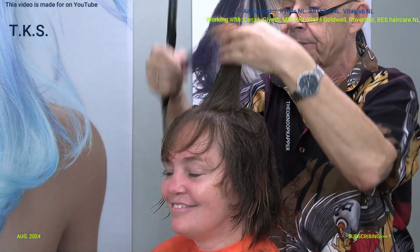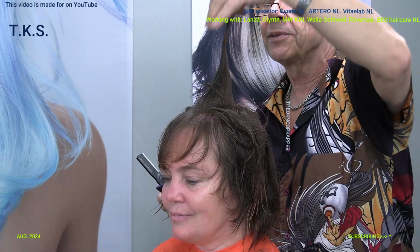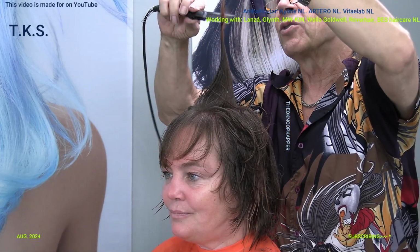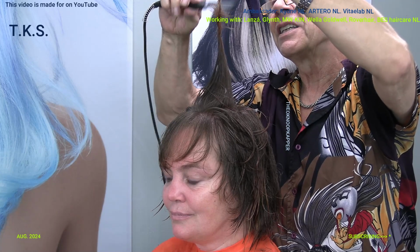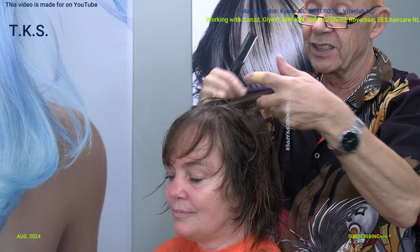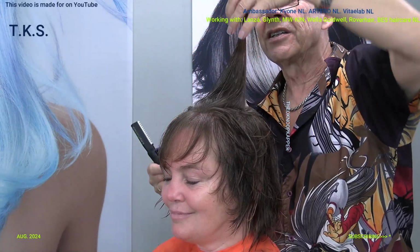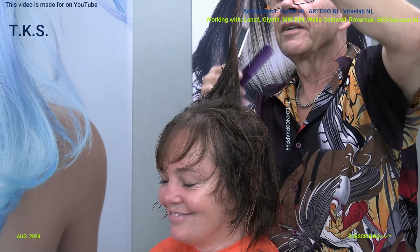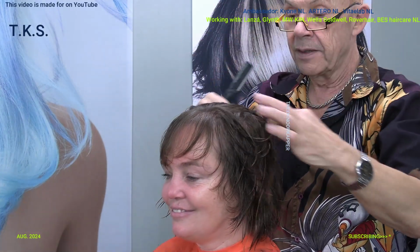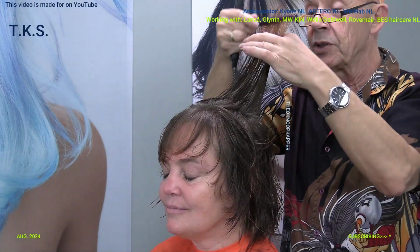Coming on top, go to the center line, twist the hairs around. And don't take off much, because I already did this. Take only off the dry end, of course. It's never dry on the skull. This is also to control if the lengths are right.